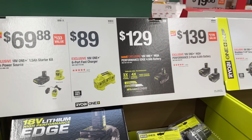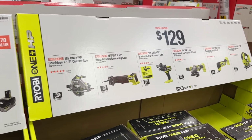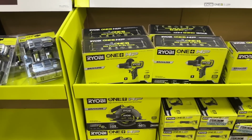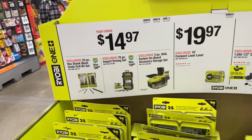So great deal, especially if you're in the Ryobi brand. You can go ahead and grab these. And Ryobi is a great DIY brand. Definitely is a great entry brand to get you started and get you going. And even just a weekend warrior, this is really a great option for you, and definitely something that you're going to use for a while.